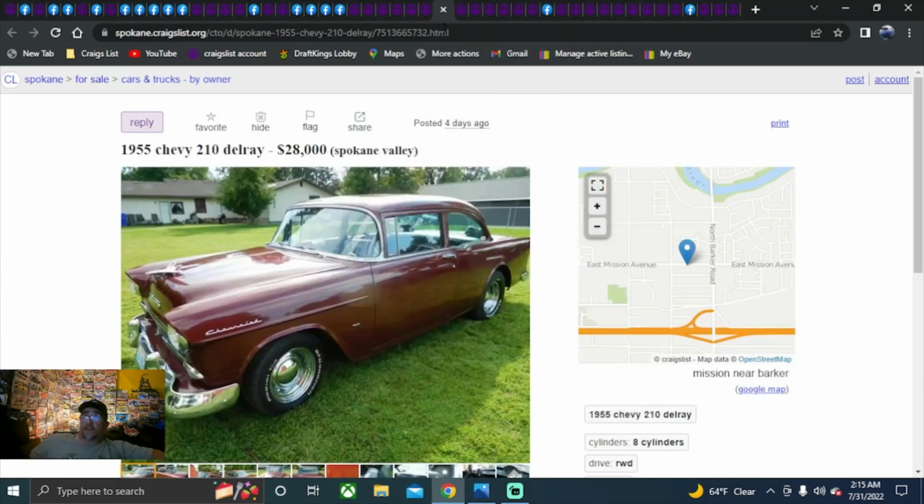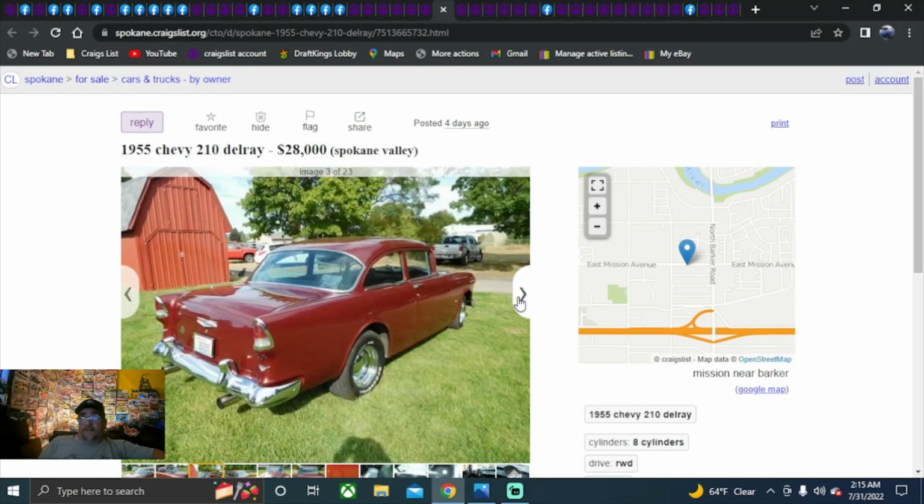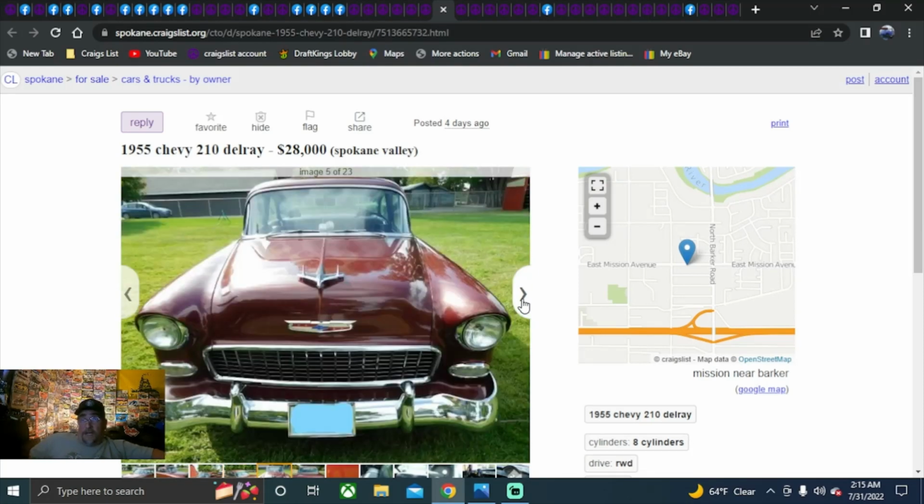On to another one. It's going to be in Spokane. It's a 1955 Chevy 210 Delray. That's how he's got it listed. $28,000. I don't know about the wheels, because I mean, look how big radius the back is. It definitely was a gasser at one time. I don't know what the look he's going for here with these wheels. I would have put the right quarter wheel lips back on this, but that's me. But with the wheel wells cut out like that, sure be cool. Just throw a straight axle on a big block in this too.